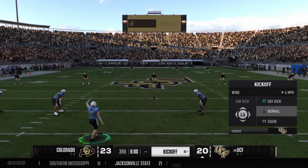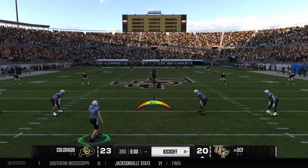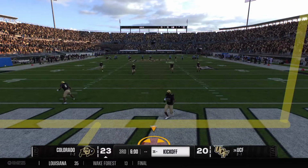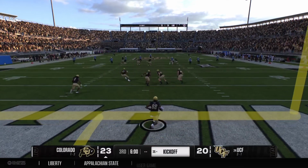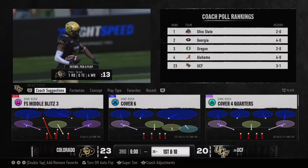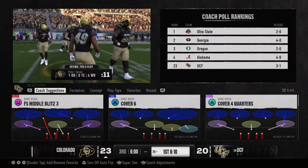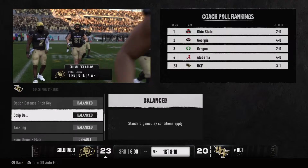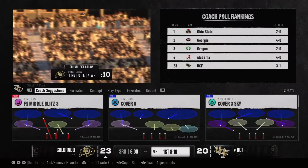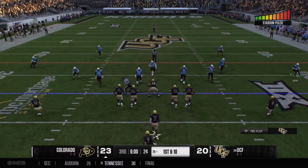The Knights will kick it away to start the second half. And it'll be a touchback. The ball will come out to the 25-yard line. And the Colorado offense is coming back onto the field. They got plenty done through the air in the first half, and we'll see if they even need to look for balance as we start the third quarter.